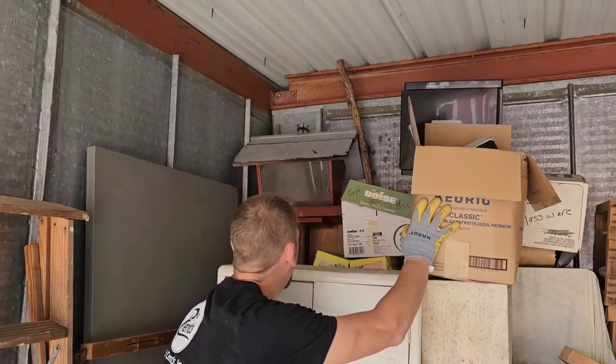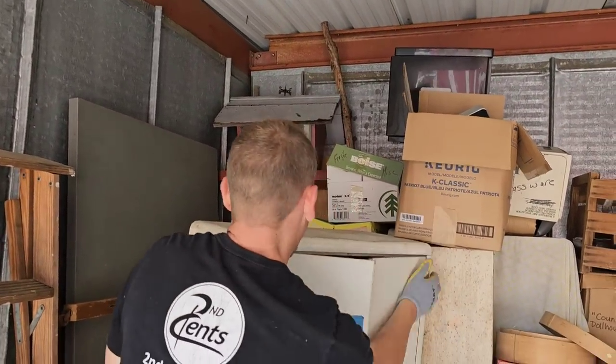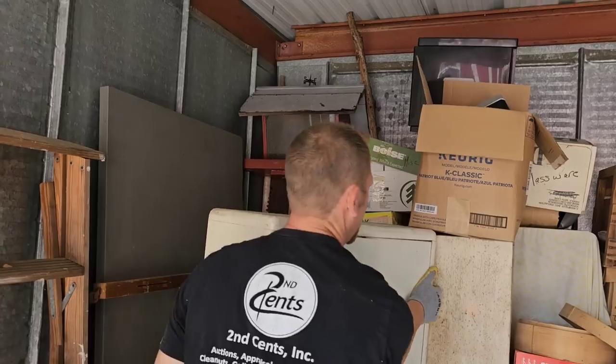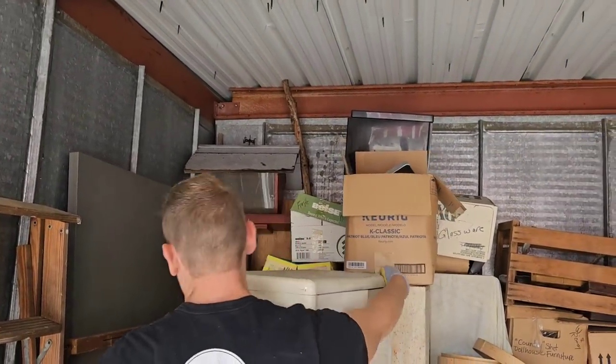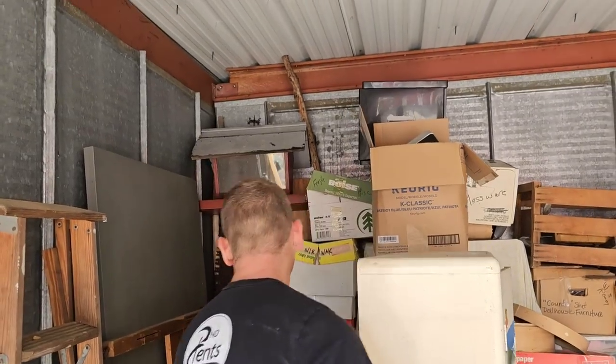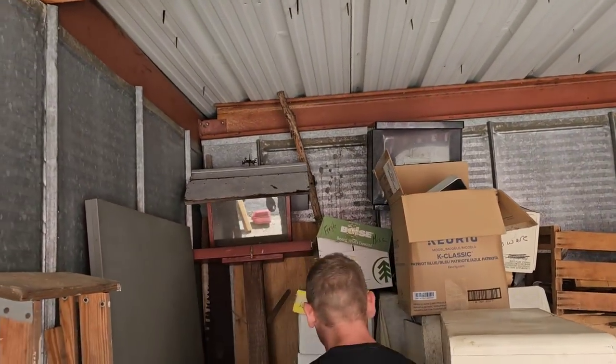Is that a bird feeder? Yes. Look at that, that's pretty cool. That's what I'm saying. There's some cool stuff back here. Oh, and it's on a stand. It's on a stand, ready to go. Just add seeds. There's a bunch of nice stuff wrapped up over there.